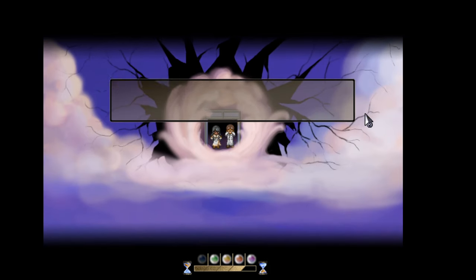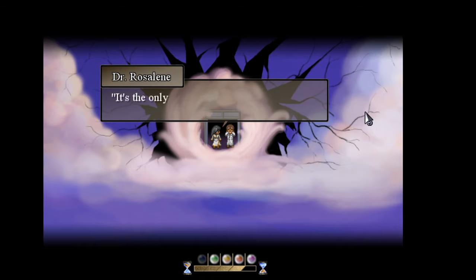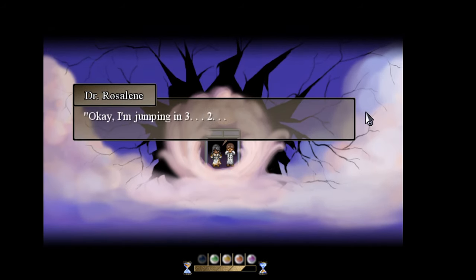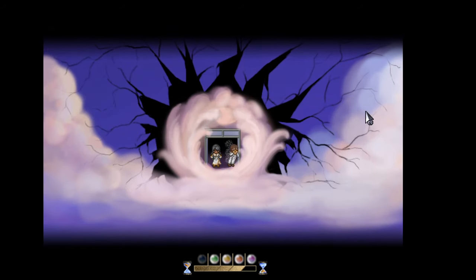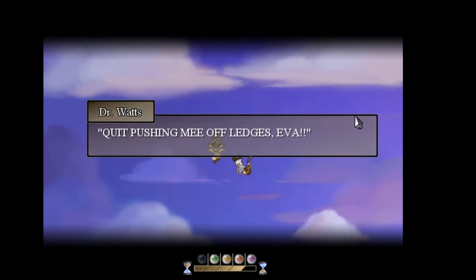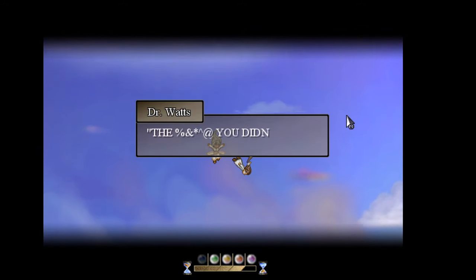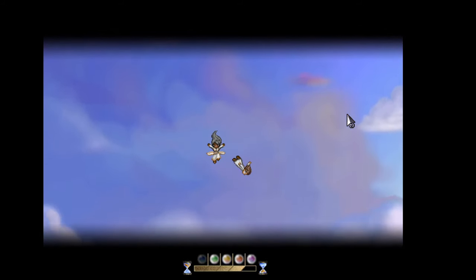Come on, we gotta jump. Oh hell no! I can't even look down! It's the only way to find out, Neil. Okay, I'm jumping in 3, 2. Somebody pushed him. Quit pushing me off edges, Eva! What? I didn't push you. The F you didn't!